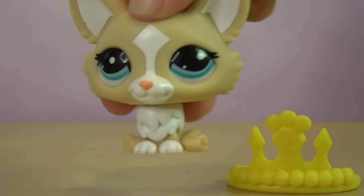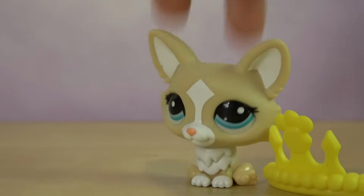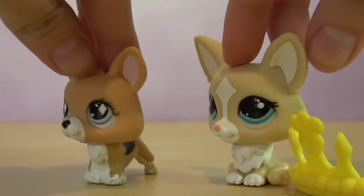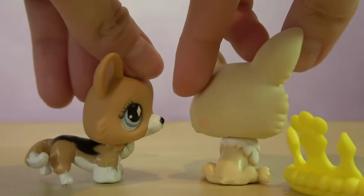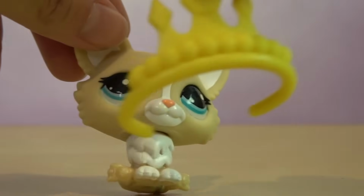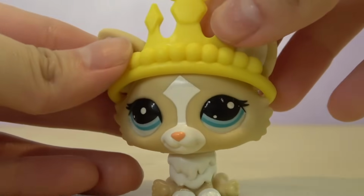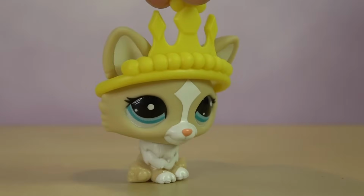And this marks another first, because I've never owned a corgi of this mold before. I do have an LPS corgi in my collection, but not exactly the same mold, but as you can see, the realistic color schemes are prominent in both of them. It's just their sitting and standing positions are different. And she did come with this little crown, which I love because it's just a straight up reference to the Queen's corgis in the UK. Look at her! Oh my gosh.